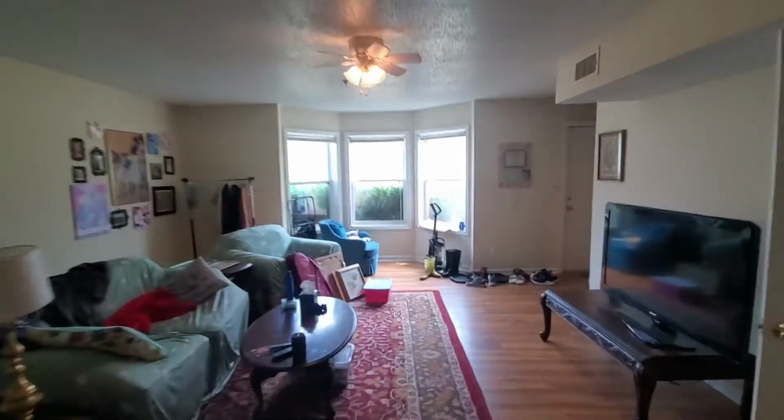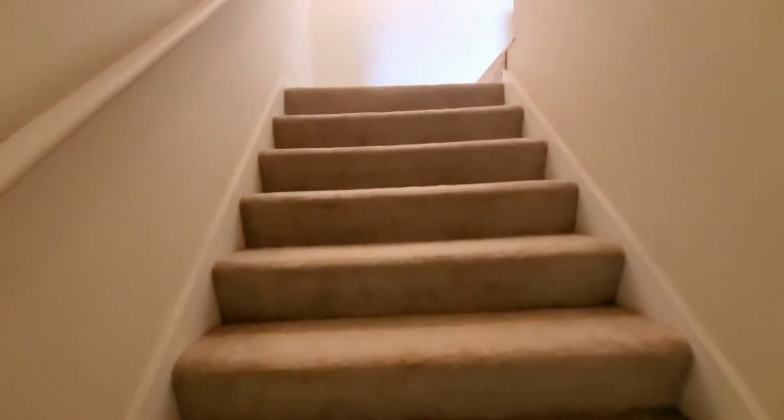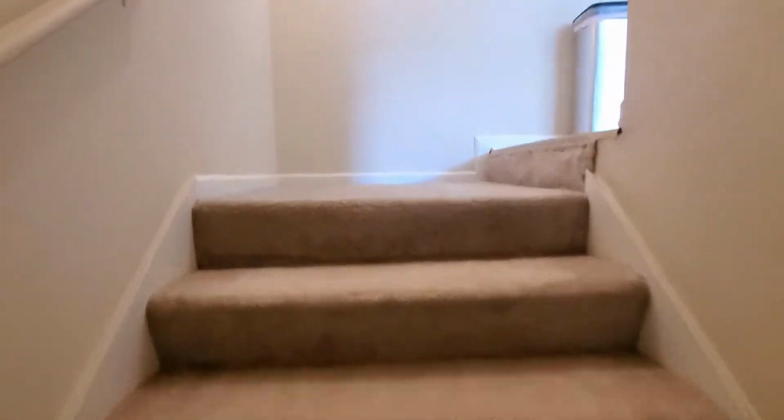Okay, we're going to go to the next level. Looks like we might hear the doorbell here in a second for a package. So we're back to the front door. We come up the stairs. This is where most of the living space is for the unit.